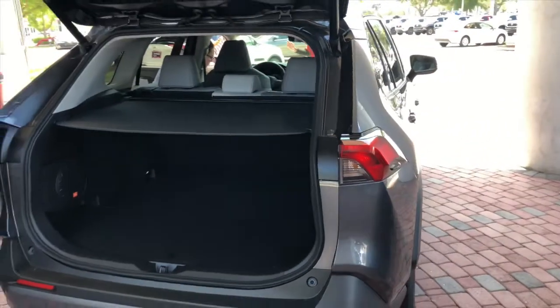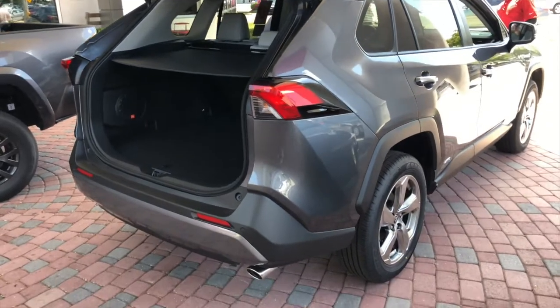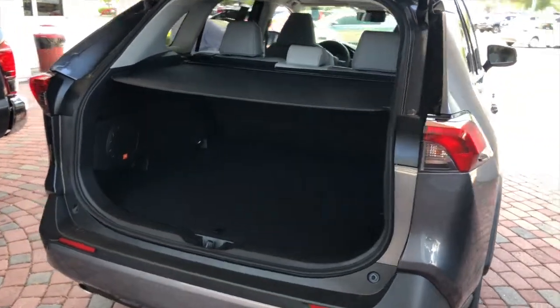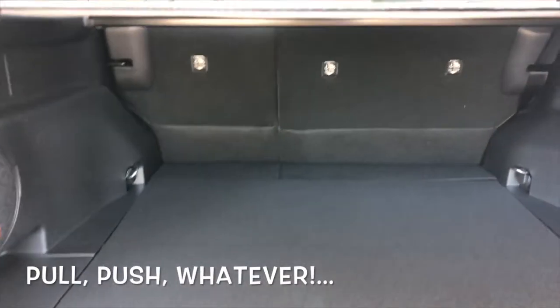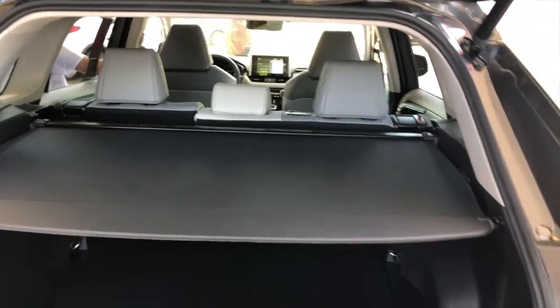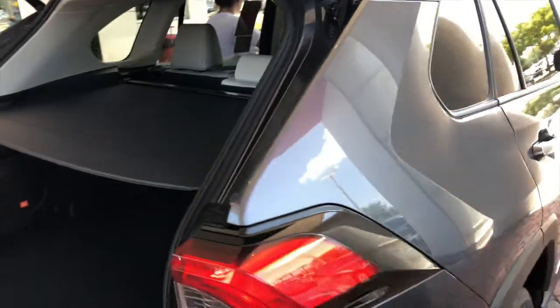So the next car is the Toyota RAV4 Hybrid, and my wife is gonna take it out for a test drive. Let's take a look inside. Ample room in the trunk, and obviously you can pull the back seats forward for additional space. I'm not sure what trim this one is. We asked for the limited, and I believe it's the XLE.